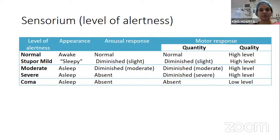So the first aspect of higher mental function, again, is to assess the sensorium or level of alertness. Normally, for the level of alertness or sensorium of a newborn baby, we can't use the other regular scores like the GCS or Glasgow Coma Scale. Obviously, because of the limitations in assessing the baby's response to commands, etc., we can't use GCS. So instead, we have three main parameters to comment on level of alertness. These are appearance of the baby, arousal response, and motor response.